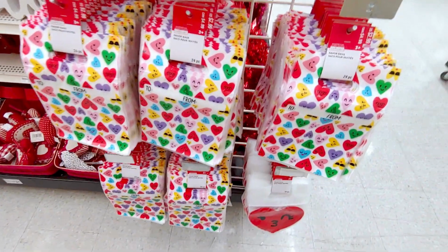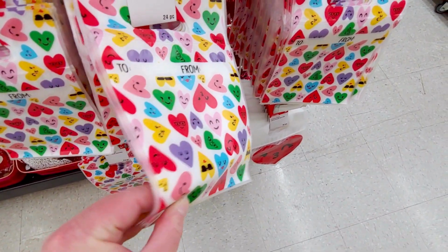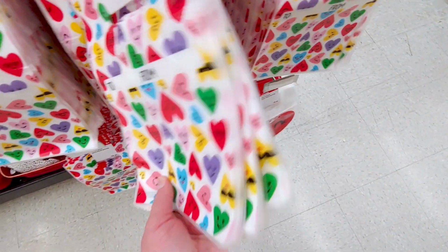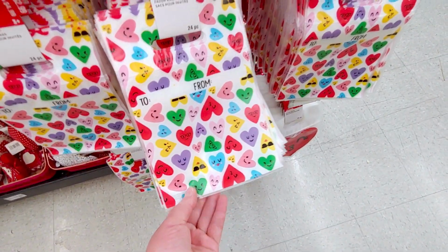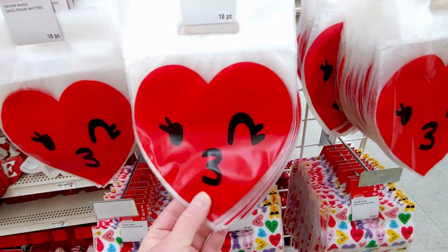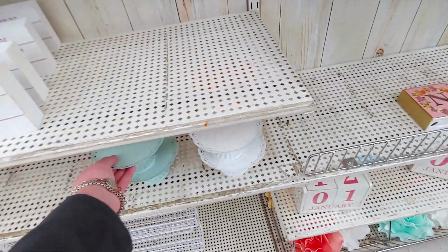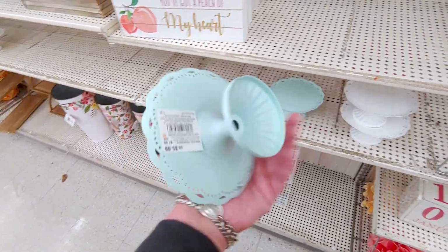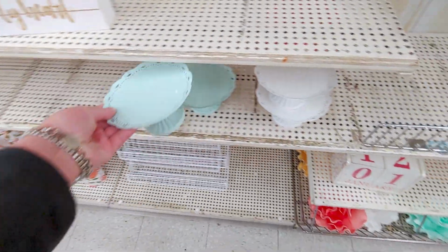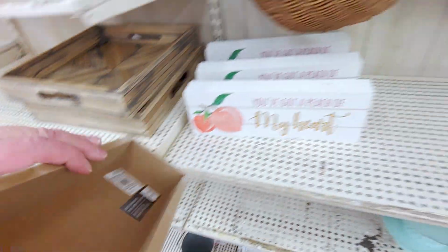Look at how cute these bags are, you guys. 24 pieces for $2.99. How cute is that? Oh, my gosh. And then these are $2.99, and you get 18 pieces in there. Frosted bags. And then here's some spring stuff. Oh my gosh, look at this. Looks like an antique. $5.99. Look how beautiful that is. Little cupcake holder. And then you've got a peach to my heart. Oh, that's so cute. That is $12.99.